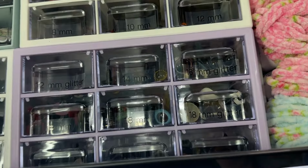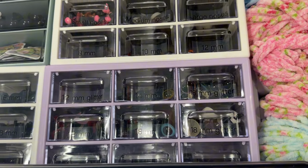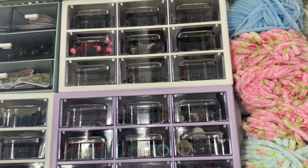Okay, the next item on this list is something that I feel has really helped me keep myself very organized when it comes to safety eyes, safety noses, colors of safety eyes, sizes of safety eyes, all of that. And so I'm going to go ahead and show you a video right over here. I'm going to record it on my phone so I can show you. So this is playing right now. This is what I'm talking about when it comes to being organized.